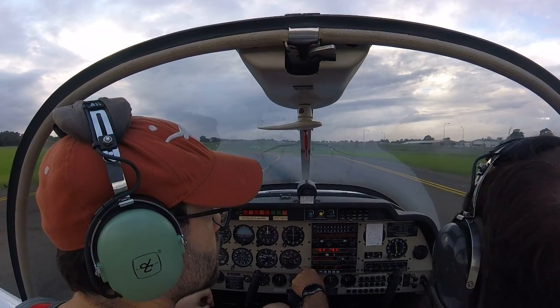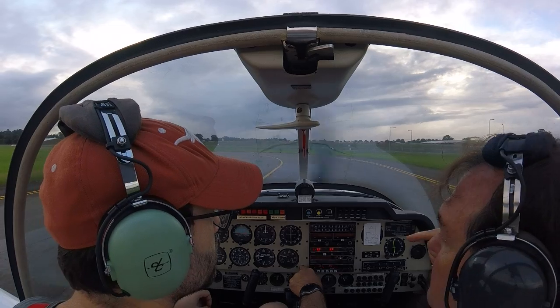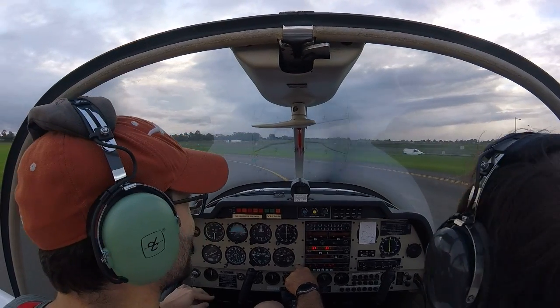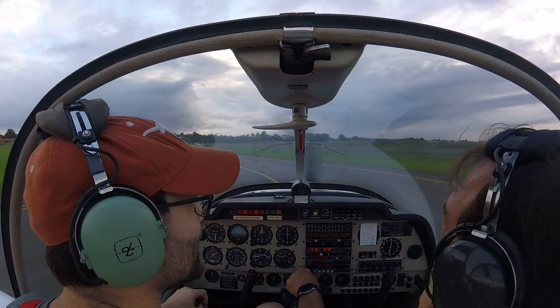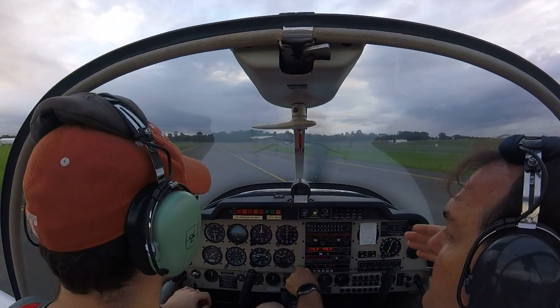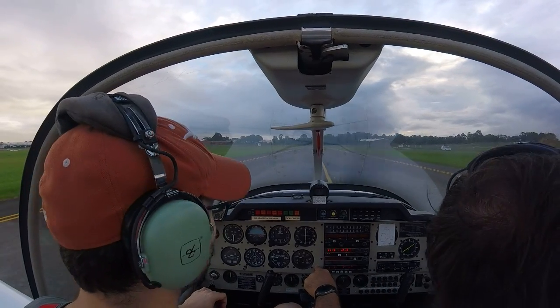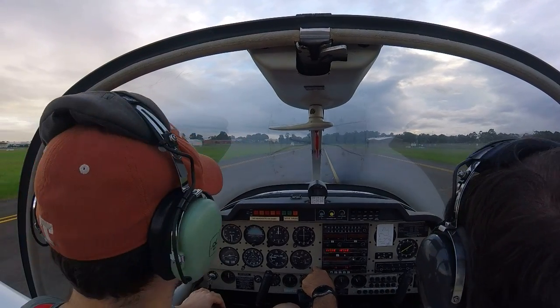Sometimes you get an inverse gradient where there's no wind at height, but there's a massive crosswind down below. Also a problem. That really fools you. When you do the circuit, it's nice and square, no wind, and then you turn on the final, all of a sudden the airplane goes... So you get that from time to time.